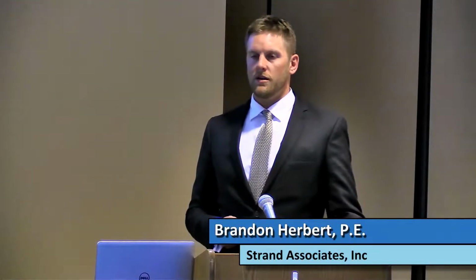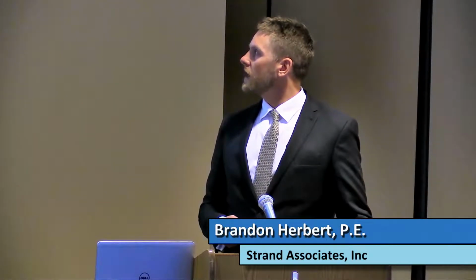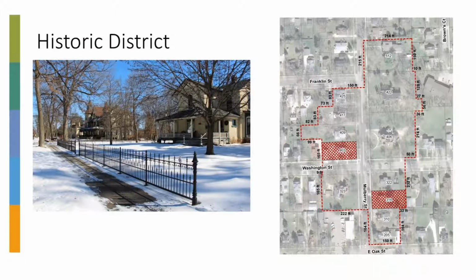The historic district on the project corridor was studied for NEPA, National Environmental Policy Act compliance, and it was discovered that a historic district was along the project corridor. It goes approximately from Oak Street north to a little past Franklin. There were 12 resources identified in the district and 10 were considered contributing. What that means is that 2 of the 12 properties within the district were not considered historic or contributing to the historic nature of that general boundary.